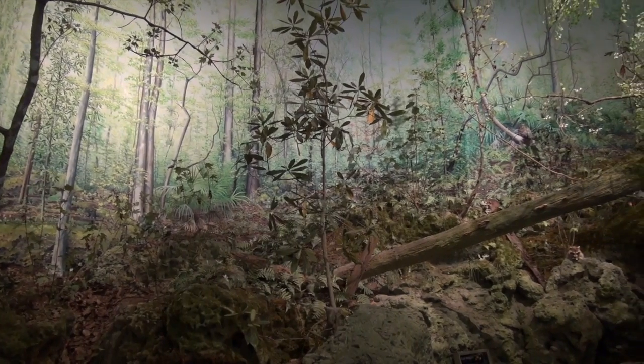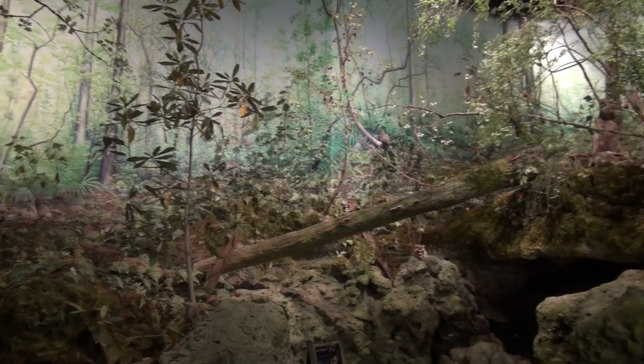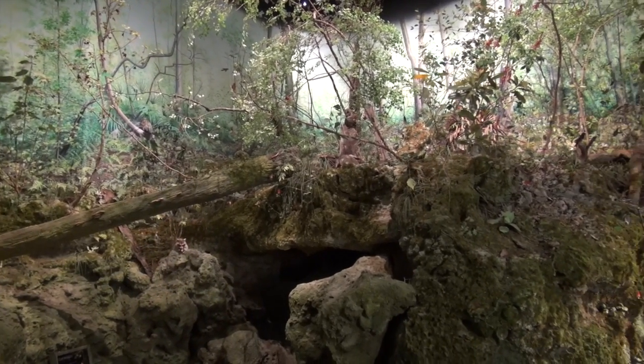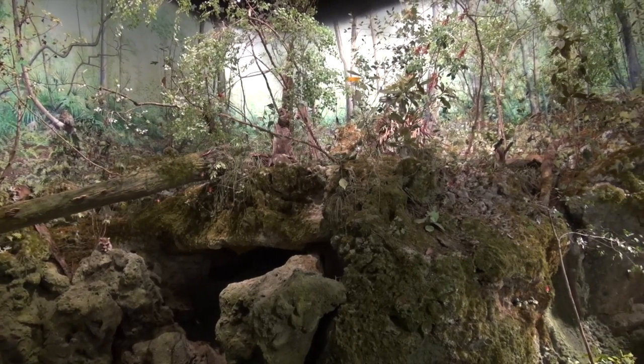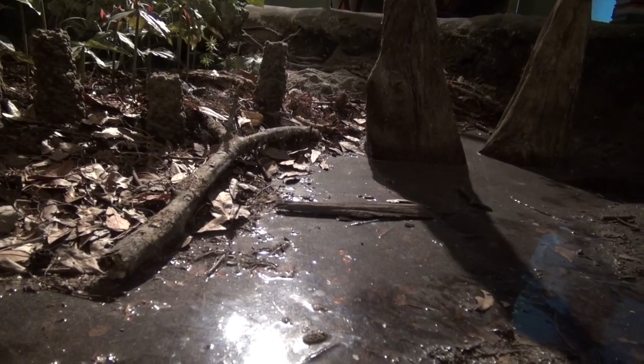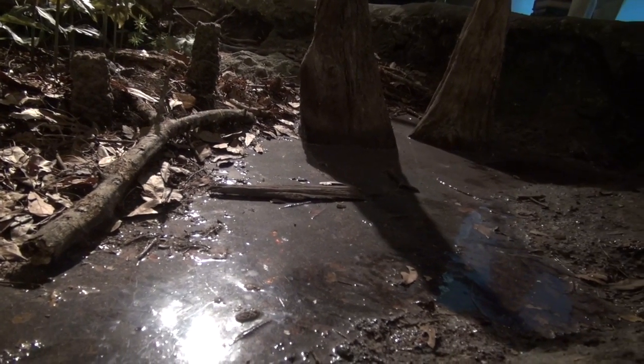And we are currently standing in one of the permanent exhibits. This one is Northwest Florida. We're standing in front of the mouth of a lime rock cave. Caves are found throughout this part of Florida. All of Florida was underwater until 35 million years ago.